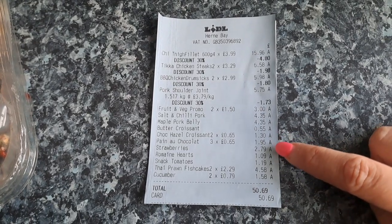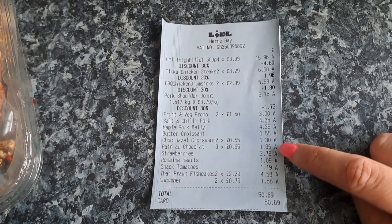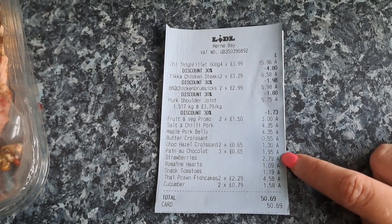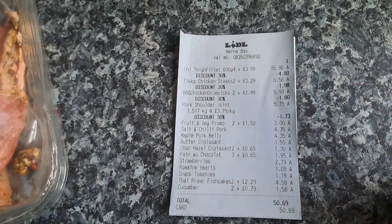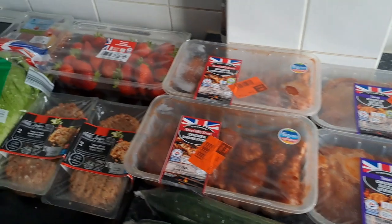We did get a few pastries and they are gone, like pain au chocolat and croissants, and what a lot. The kids had some before school and me and Steve had some as well. So that's how much I spent this morning. And let's show you what I actually got.